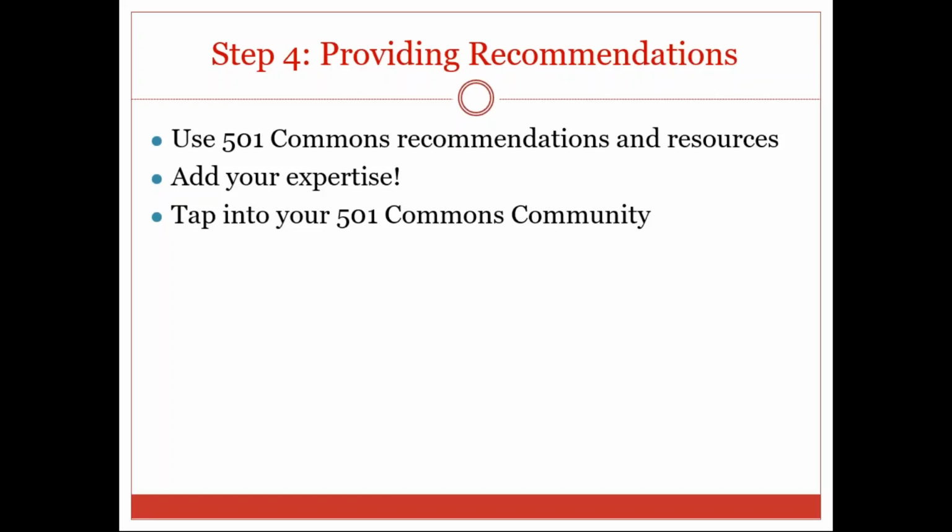Any other questions about that? It's still a little bit of a work in progress, but you'll have access to the tool before any of you get to the point of needing to provide the recommendations and writing your memo.